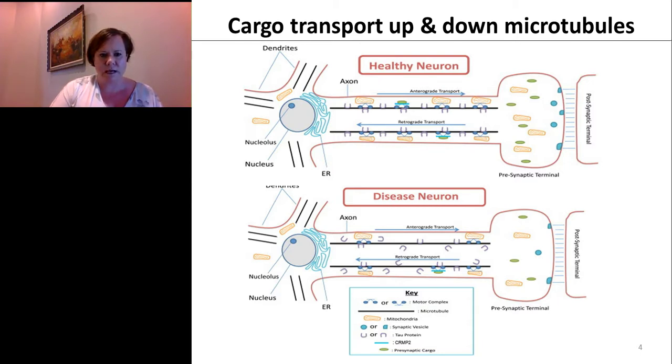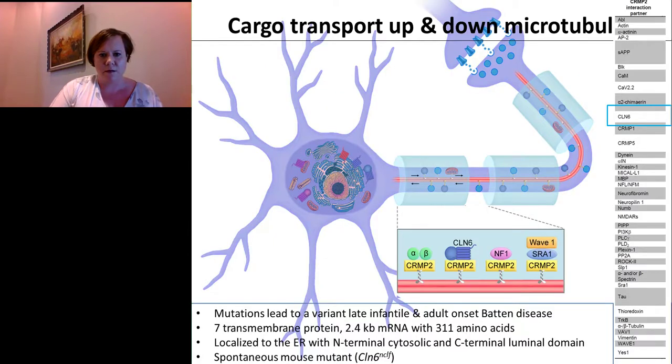And so what we're interested in in the lab is understanding how various proteins are responsible for serving as sort of molecular tags or barcodes for the cargo that's being transported along this microtubule network. And so we centered around a protein called CRMP2, and CRMP2 is shown here in this smaller inset box of these organelles being trafficked along the axon. And CRMP2 we kind of think of as the railroad car itself. So the kinesins, as I mentioned, or the dyneins would be kind of the train engines along this microtubule railroad track, and the CRMP2 is serving as sort of the railroad cars.